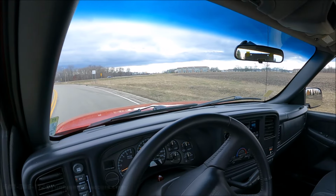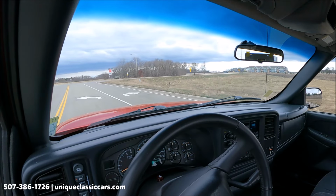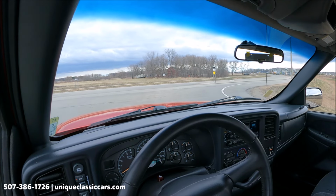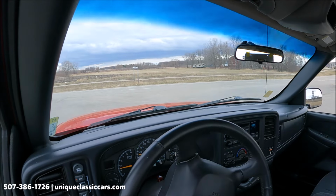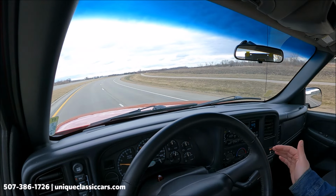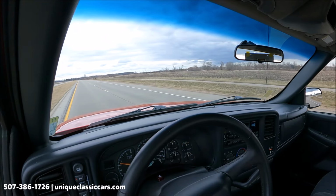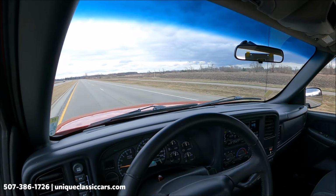Today we're driving a 2000 Chevrolet Silverado in red. It's a nice little short box truck with only 49,731 miles currently on the odometer. This is an automatic on the column. We have the button for towing here that will drop you out of overdrive. All our gauges are working well. Nice acceleration and throttle response.